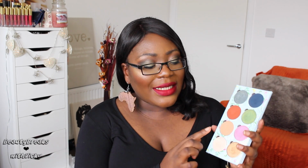Then the next shade is this matte peach color, and it's called Sweet Peach. It's really good for like a base color, and this matte color is the softest of the three mattes in this palette. So that's that color there. Really nice for darker skin tones as a base.